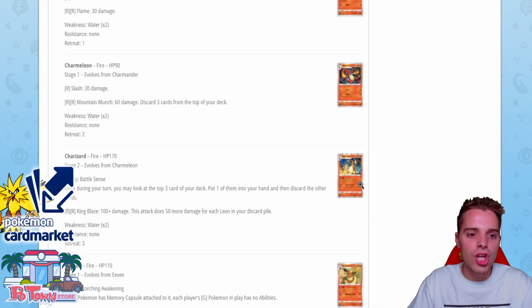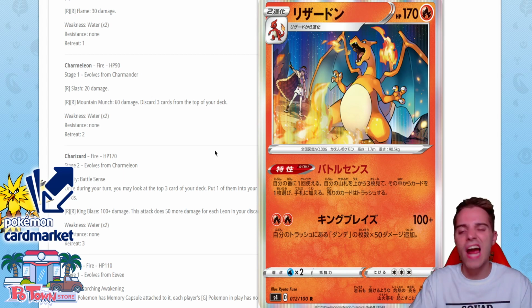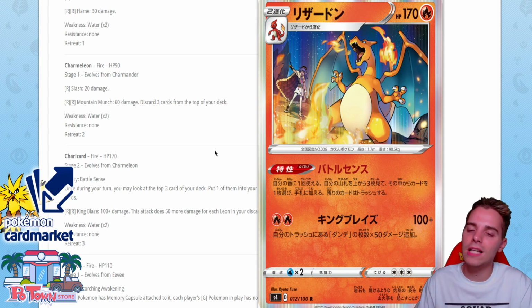Next up, there is a Charizard. People that love Charizard will already know that in the Champions Path coming out very shortly here in the Western world, Charizard is a beloved Pokemon, being able to, of course, get a secret rare shiny form as well as a rainbow rare VMAX form. There's a lot of hype about Charizard, but there's also one prize Charizard in this specific set, and this guy has the ability Battle Sense.